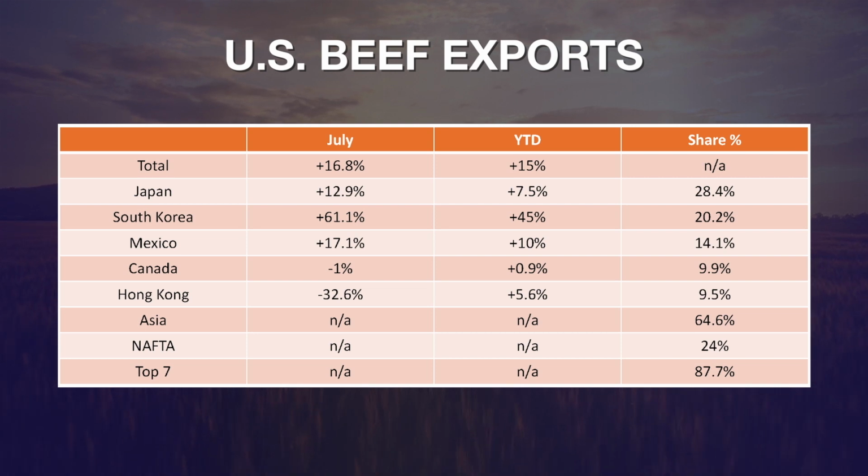Now on the last month's data, Hong Kong dropped sharply, and that one has me a little concerned. It's actually dropped the last 3 months, but it started off really strong early in the year. So going forward, we have to watch that market. But in general, we're in solid shape across the board.